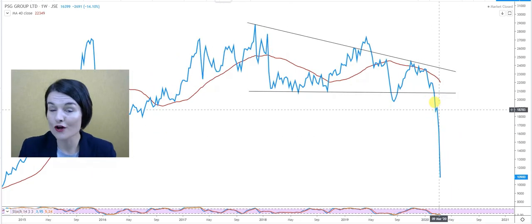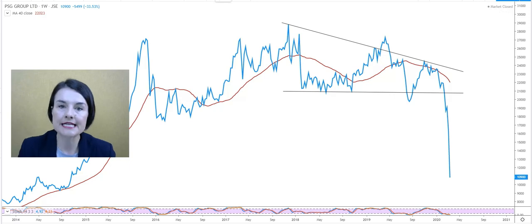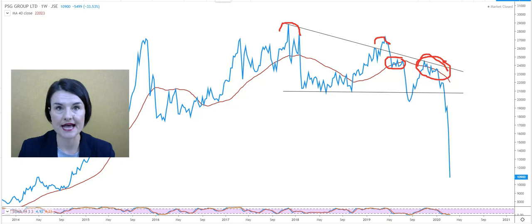And again, strong lower highs. That was the second warning that said, hey, the sellers are going to knock this thing to pieces. But again, take note of my 40-week moving average. That was the first bell that rang on PSG that said, hey, there are sellers that are keen to take this share to lower levels. Again, here as well, it tried week after week to keep that 40-week moving average as support, and it could not do that. Again, lower highs were visible on PSG. Every time it bounced, it could not take out the previous high, and that is seen as negative.